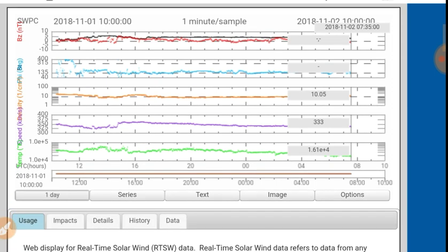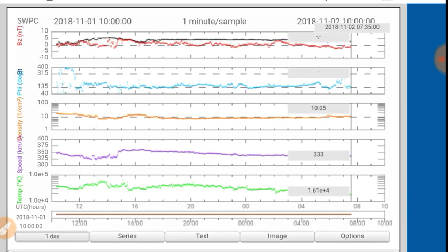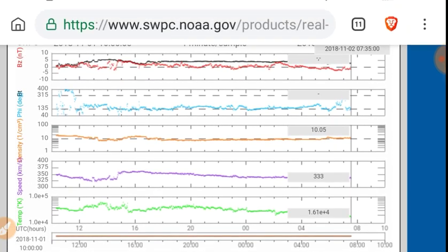Okay, the Bt and Bz is pretty self-explanatory there, nothing too exciting. Phi angle looks like it's closing in around 135 degrees there. So, gotta assume that that's the Earth-facing coronal hole. Solar wind density, 10.05 protons per cubic centimeter. Solar wind speed has died back down to 333 kilometers per second.